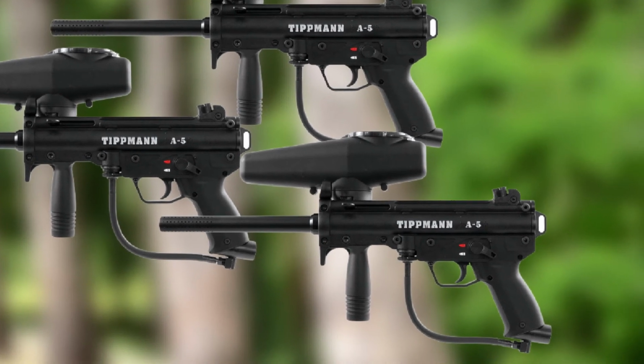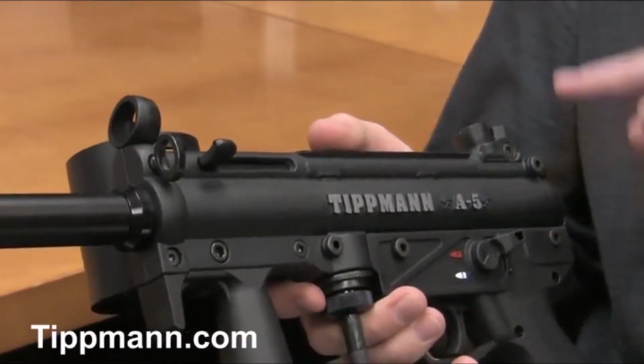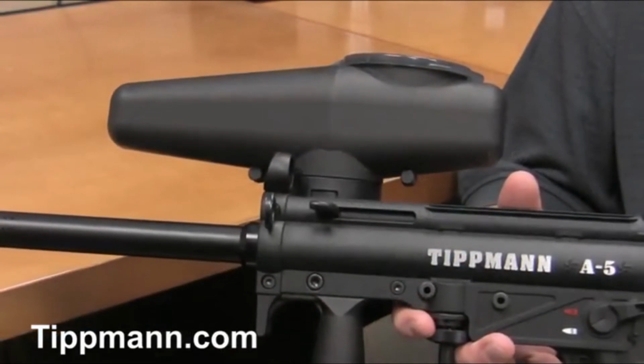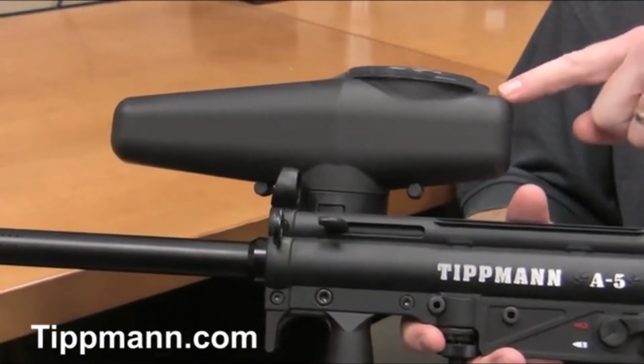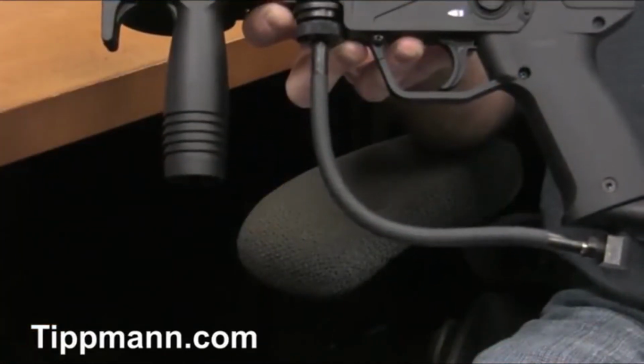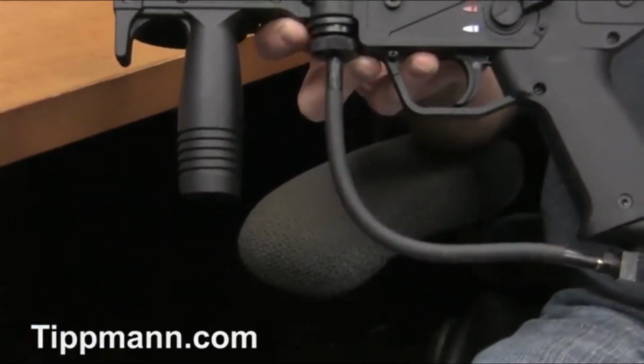My favorite part about the Tippmann A5, though, is the option to choose between an egg grip or response trigger to increase your rate of fire. While I personally love the A grip because it allows you to easily switch between semi-auto, full auto, and 3-round burst, the response trigger is a nice option as well if you want to remain battery-free.